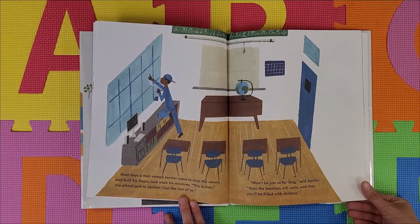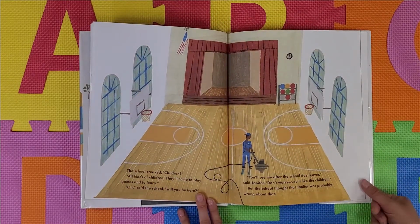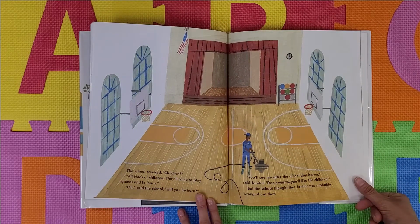Most days a man named Janitor came to mop the school and buff his floors and wash his windows. This is nice, the school said to the janitor. Just the two of us. Won't be just us for long, said the janitor. Soon the teachers will come, and then you'll be filled with children. The school creaked. Children? All kinds of children.